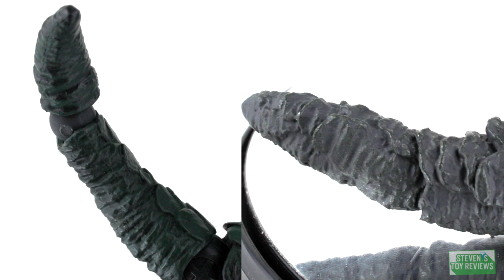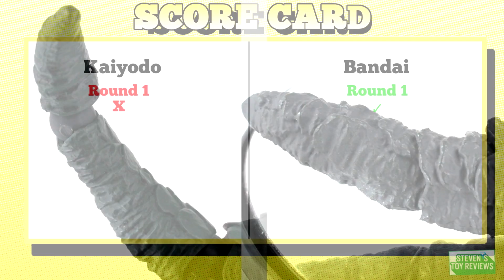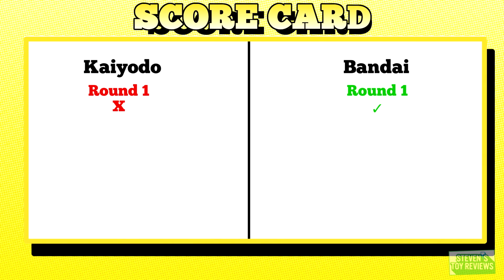Another point in Bandai's corner, Shinichi Wakasa helped with the sculpting. I don't think I need to continue here. Bandai wins.